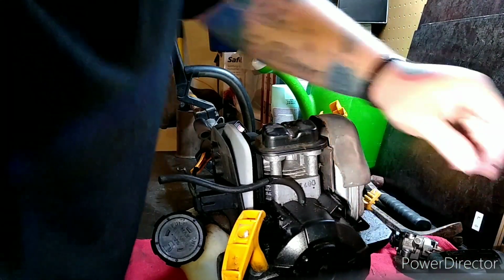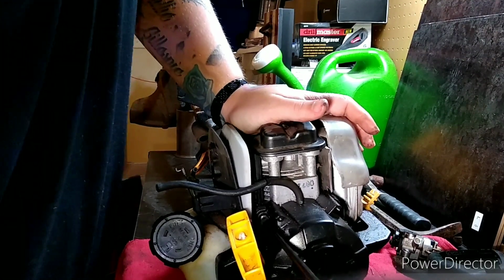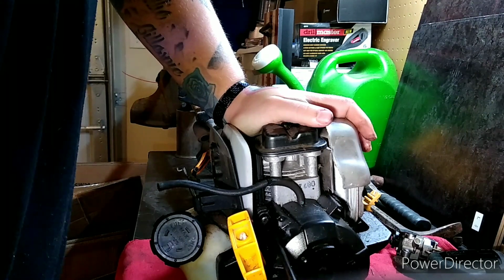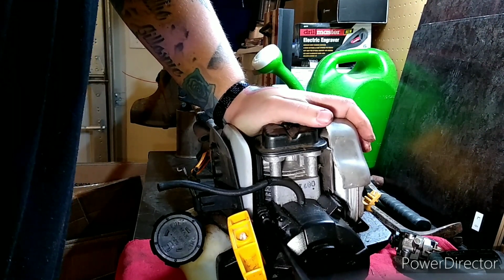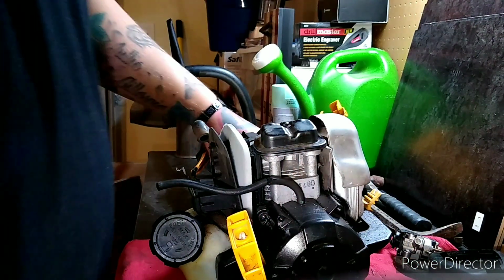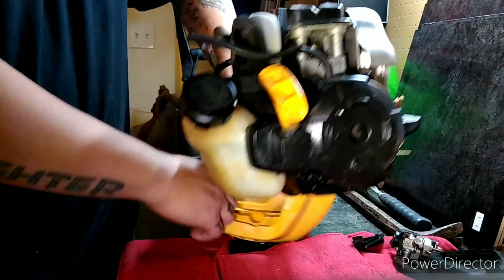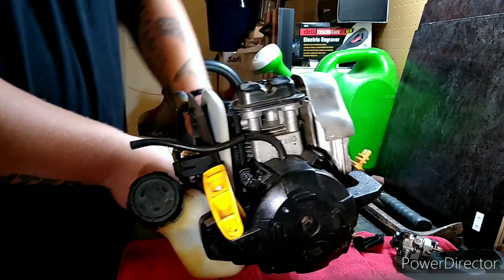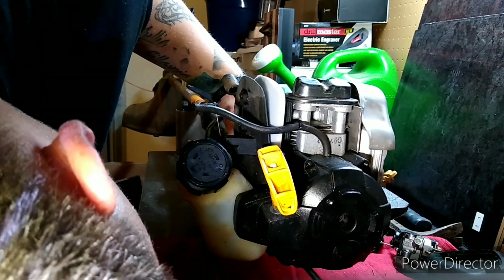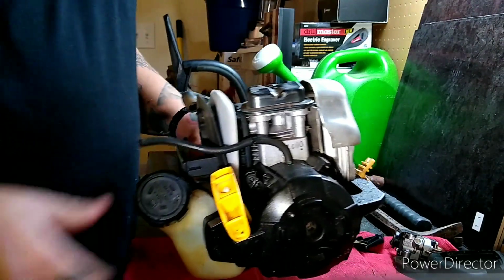It's not too bad, but it still had a little bit of ate up threads on it. I don't know, that makes me think someone's been in here before. Grab a board, that way this will hold a little bit better, guys.